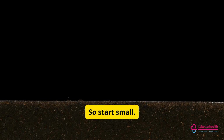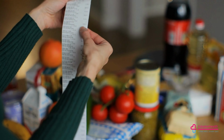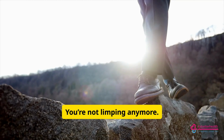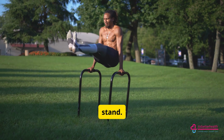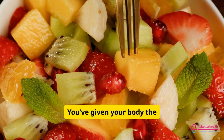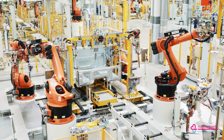So start small. Add one food this week, then another next week. And before long, you may wake up realizing you're not limping anymore. You're not groaning when you stand. And those stairs, not so scary anymore. You've given your body the tools it's been begging for. Now let those tools work.